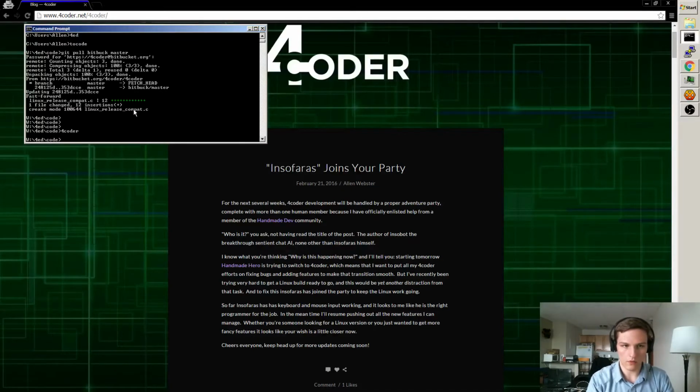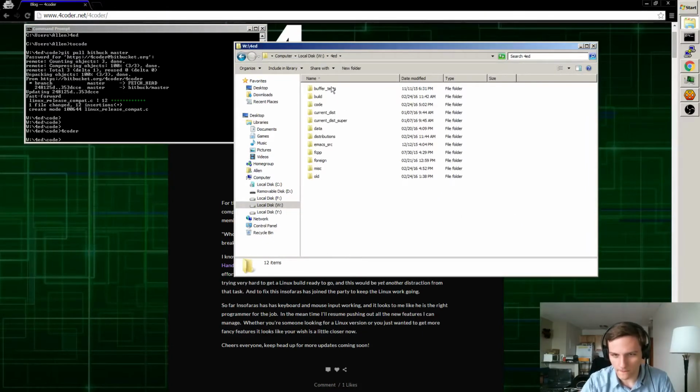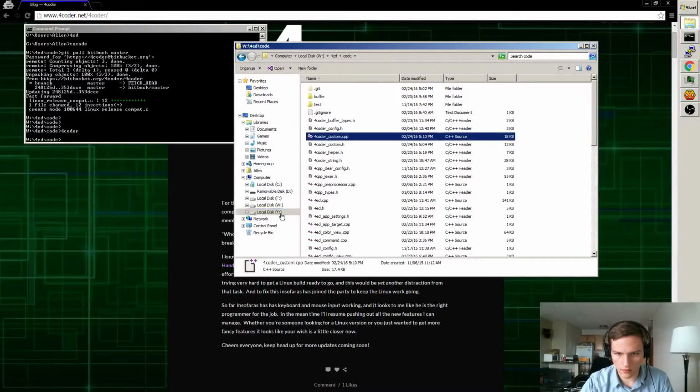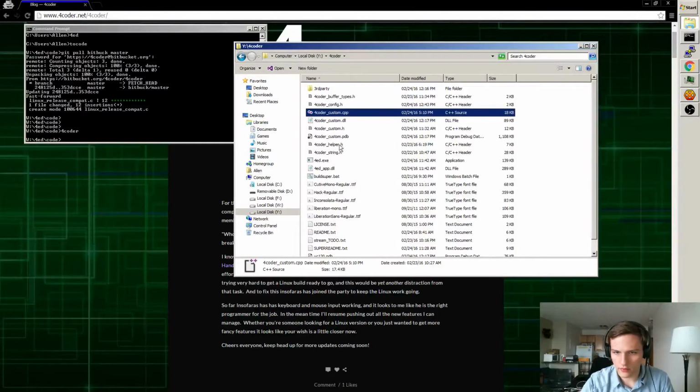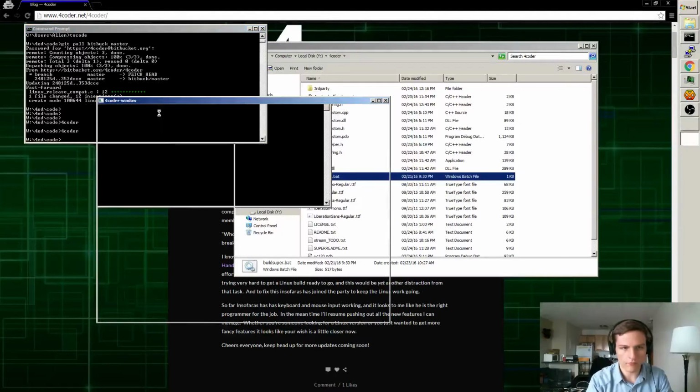Alright, so, what should I do? I think I'm going to update my 4coder custom real quick, because that's really annoying if I can't split it vertically, or horizontally, I mean. So, custom.cpp, custom.cpp, copy and replace. Let's see if it will build. There we go.